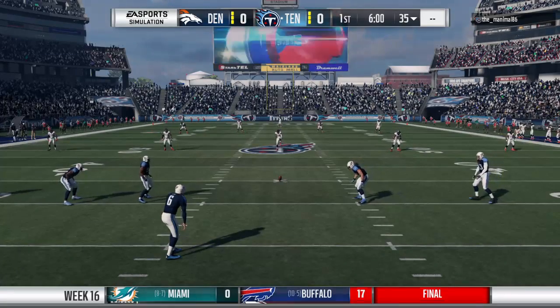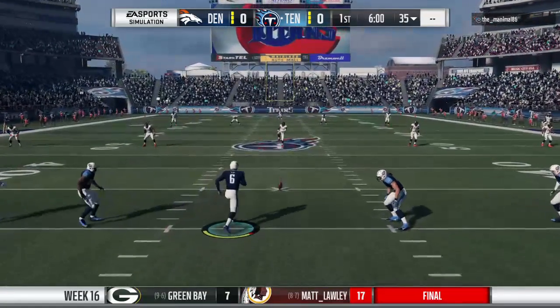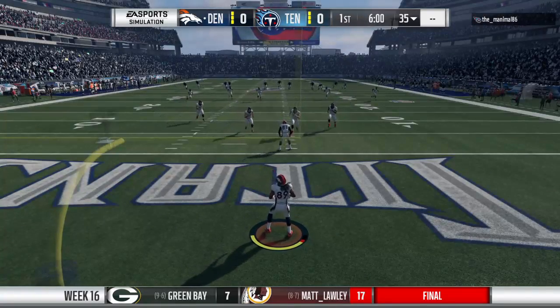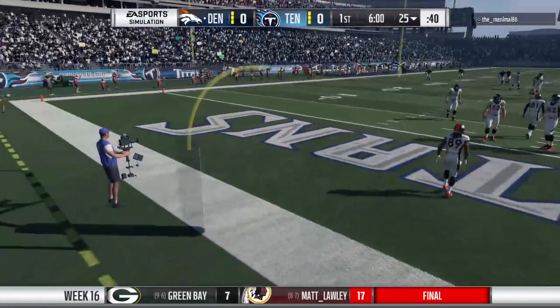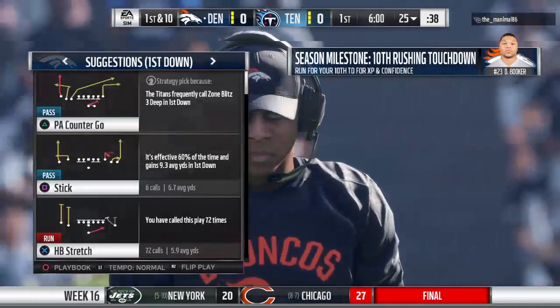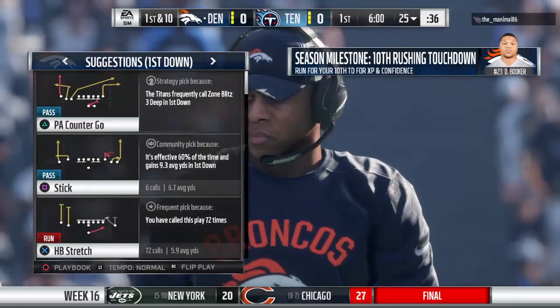Nothing like the fanfare of introductions to an NFL game, and that was in evidence a moment ago. Fireworks, pyrotechnics, you name it. This crowd is ready as their guys get set to match up between the Denver Broncos and the Tennessee Titans.